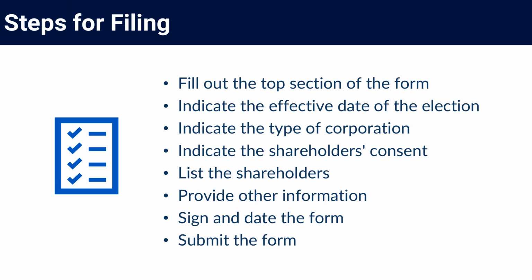Indicate the shareholders' consent. Check the box indicating that the shareholders have consented to the S corporation election, and provide the date of the shareholder meeting where the consent was given. Then list the shareholders. List the names and addresses of all shareholders and the number of shares of stock they own. Provide other information required by the form, such as the name and address of the corporation's principal officer.